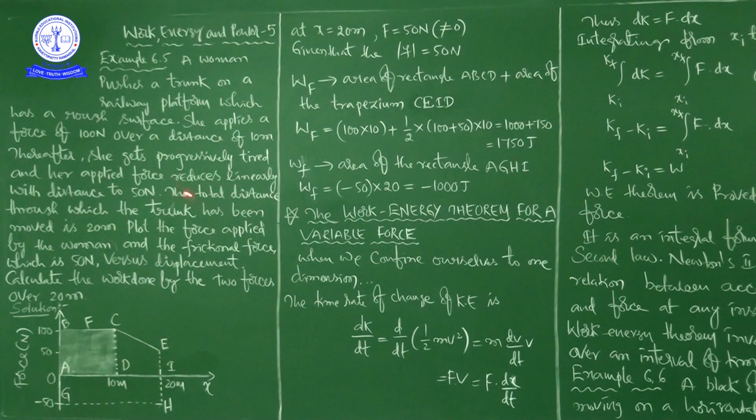She gets progressively tired and her applied force reduces linearly with distance to 50 newtons. Observe carefully afterwards: the total distance through which the trunk has been moved is 20 meters.